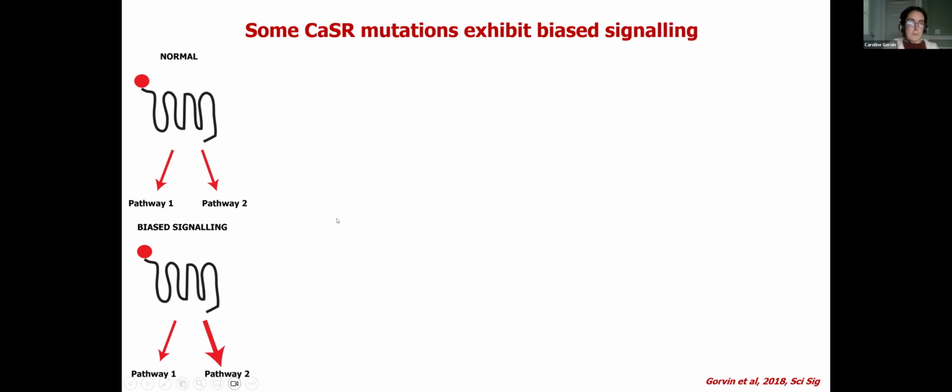So what I mean by bias signaling is that if we envisage that we have a receptor signaling via two different pathways, we could think that these were signaling equally by these two pathways. But it's known in GPCR biology that some mutations in receptors and also some ligands, when they bind to receptors, can cause preferential signaling via one pathway over another. And this we call bias signaling.